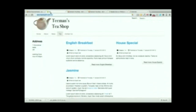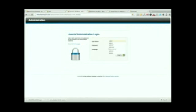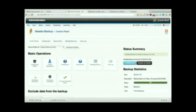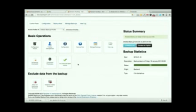I'm working on the website that I built yesterday in our workshop. And I've got Akeeba installed. This is Akeeba Backup Core, the free version. You have various screens, various big buttons. One of the interesting things about doing a backup is it's very much dependent on your web host. Your web host has timing issues, it has performance issues, and the real magic of Akeeba is stuff you never see.